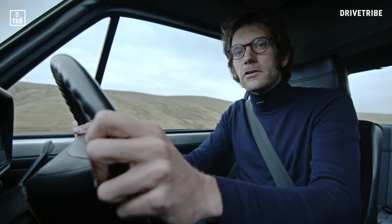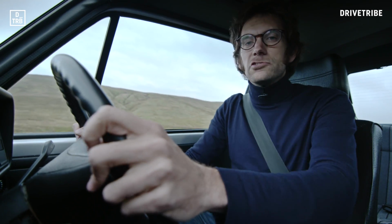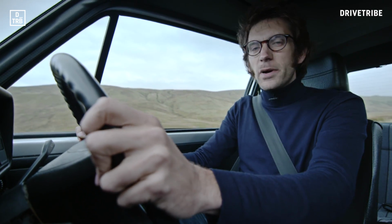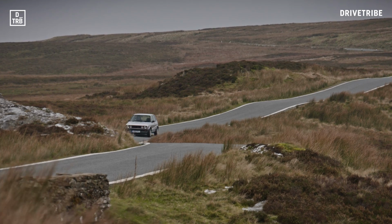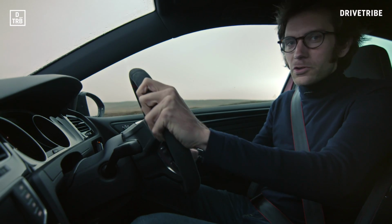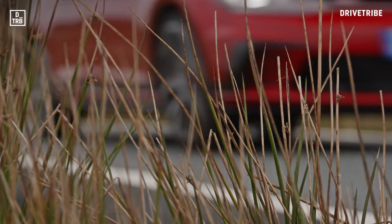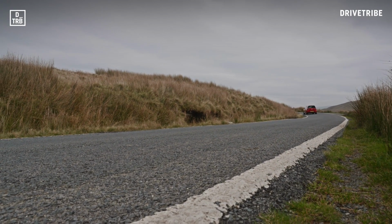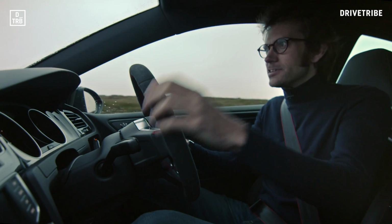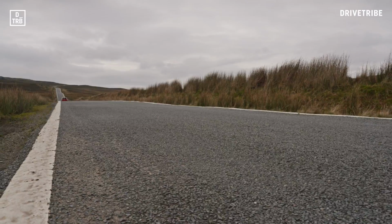Of course, with it being 40 years since the Golf GTI was first introduced, VW decided that they ought to celebrate it somehow. And what better way to blow out the candles than this? Welcome to the GTI Clubsport Edition 40. This is going to be my long-termer at DRIVETRIBE for the next few months, so we'll try and bring you lots of updates, but we thought we'd do an intro with it and tell you just how it compares to the original.